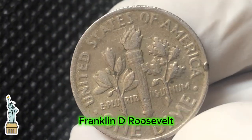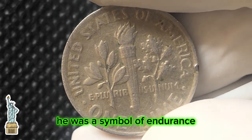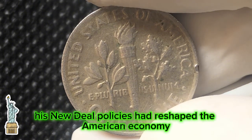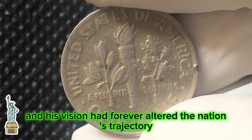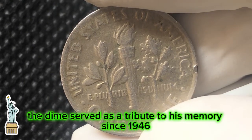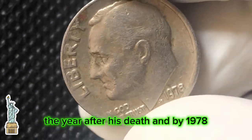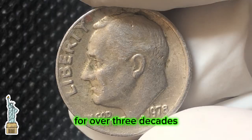Franklin D. Roosevelt, whose profile adorned the obverse of the dime, was more than just a face on a coin. He was a symbol of endurance, leadership, and social progress. His New Deal policies had reshaped the American economy, and his vision had forever altered the nation's trajectory. The dime served as a tribute to his memory since 1946, the year after his death, and by 1978, the coin had become a fixture of American currency for over 3 decades.